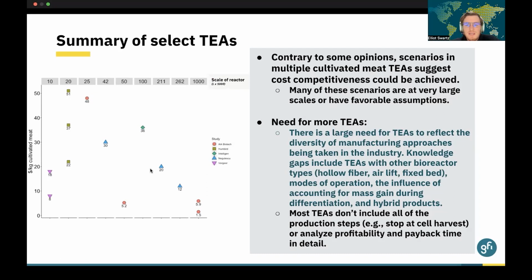In particular, I think there are gaps in existing TEAs with respect to other bioreactor types that might be used in the industry, as well as accounting for the influence of mass gain during differentiation, as well as the need to analyze the cost of hybrid products that we believe will be predominant in this industry throughout this decade.